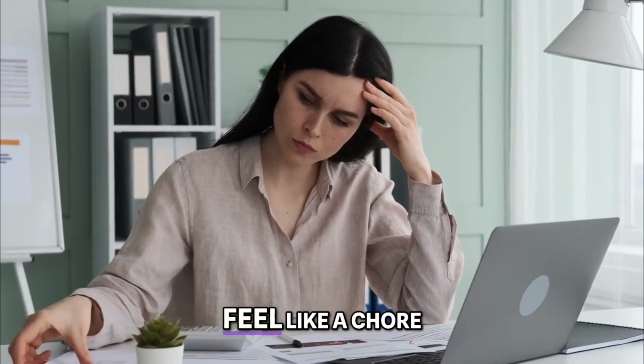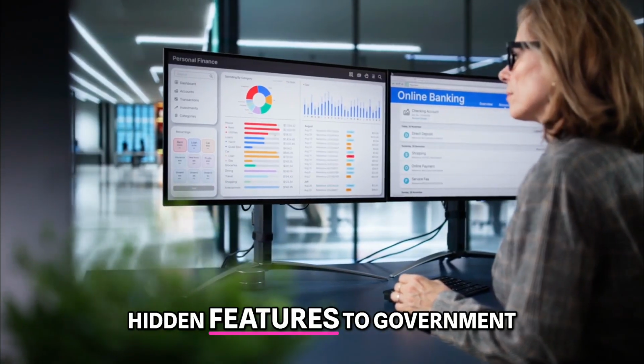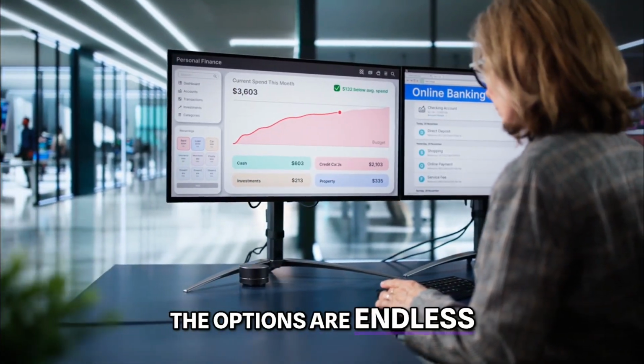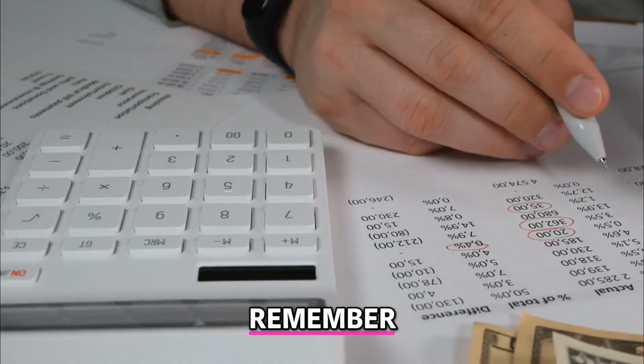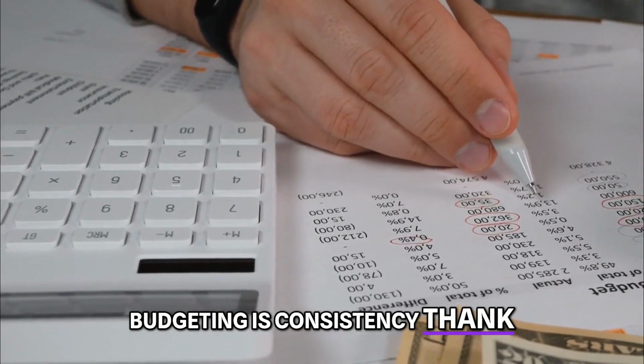Budgeting doesn't have to feel like a chore when you have the right tools. From free apps and hidden features to government resources and online communities, the options are endless. Take some time to explore these secrets, and you'll be well on your way to mastering your budget. Remember, the key to successful budgeting is consistency and finding tools that work for you.